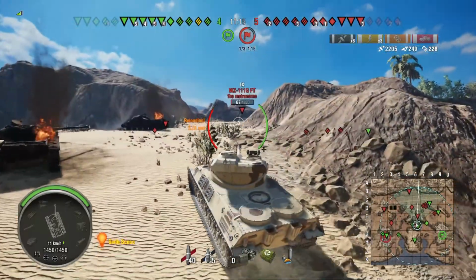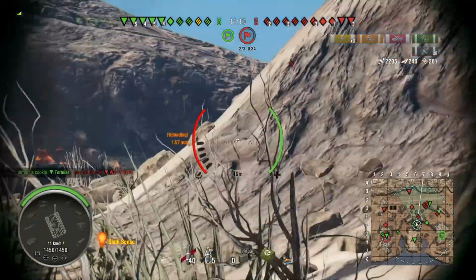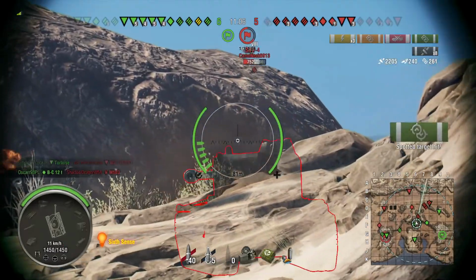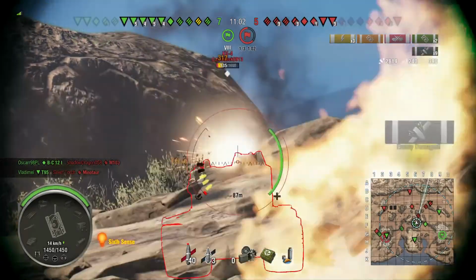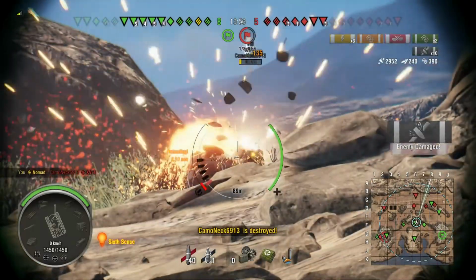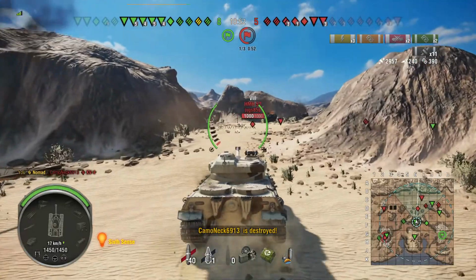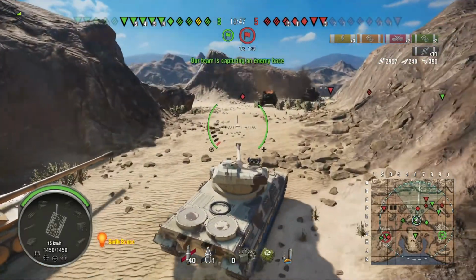What I did put in it, one of the first things I put into it, was a premium repair kit. I found that the ammo rack was extremely vulnerable on this tank. Practically every battle that I was in, I got ammo racked, and sometimes multiple times. So you'd ammo rack, repair the ammo rack, and lose the ammo rack again. And when you've lost the ammo rack on this thing, it is just a nightmare, because the reload has gone up so much.